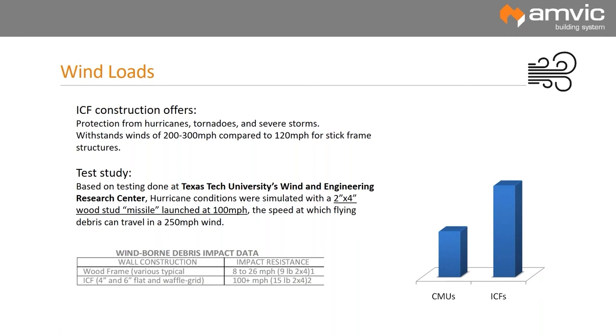This one says Texas Tech, where we're actually shooting projectiles at walls. With typical stick frame construction, those projectiles go right through the wall. Obviously, they just disintegrate when they hit an ICF wall, and they'll also obviously be prohibited on a CMU. But I'll come back to the CMU in a minute.